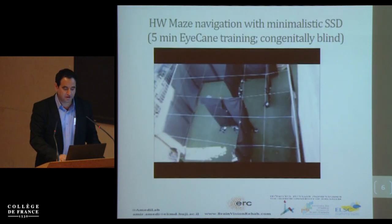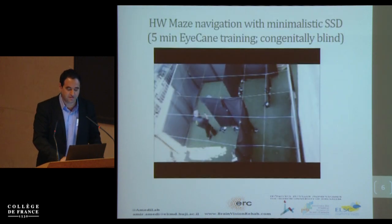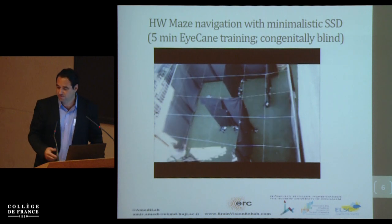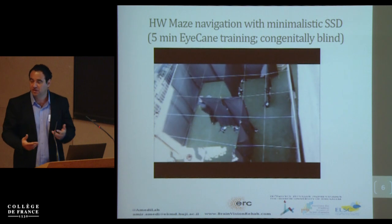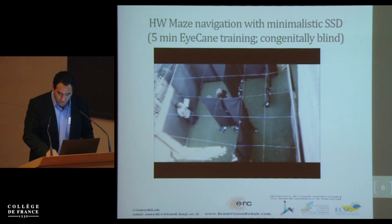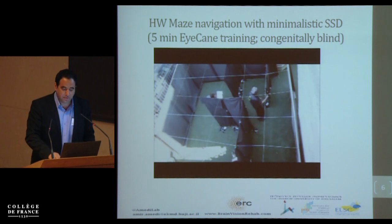So you can see here the congenitally blind participant. We have the student, in this case Daniel Ober-Chabat, going after him, and you see that he's looking away. This is actually twice the real speed, okay? But it's pretty cool. He can get a grasp of the spatial organization of the environment to some extent and go out.